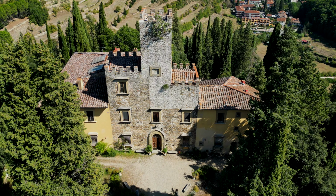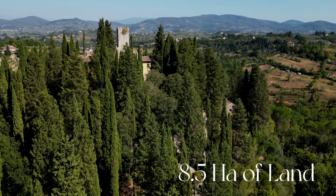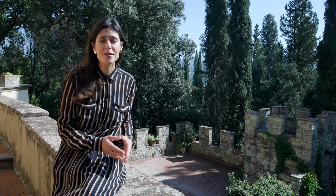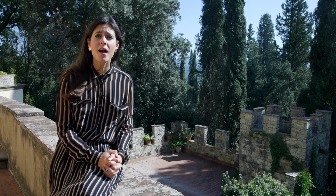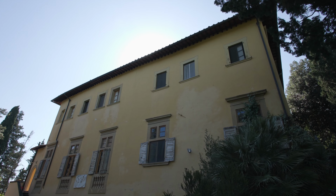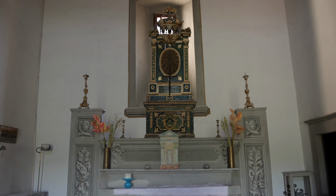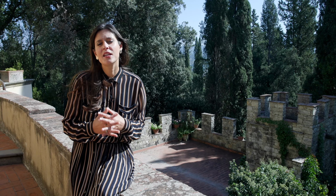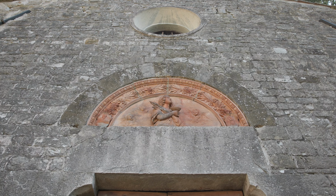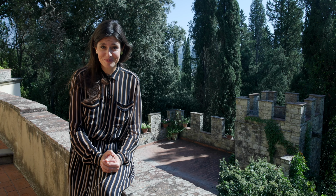Behind the fortified walls, there are about 8.5 hectares of land, graced by centuries-old forest, and there is the potential to build a magnificent swimming pool. The property also includes a caretaker's villa and a private chapel, consecrated in the medieval style. And there is this incredible opportunity to convert the spacious cellar into a luxurious spa area.